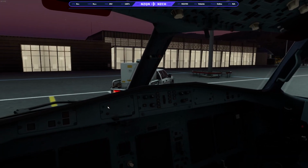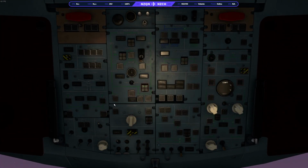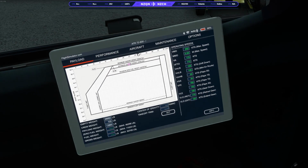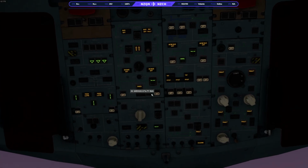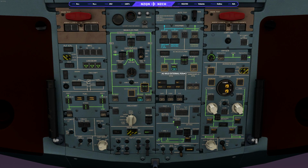So the first thing we got to do here is obviously get the batteries on. I'll turn on the flashlight so you can see. That doesn't really help. So the battery is located here. Battery master switch takes a second to pop on. And then you got to come down here to the aircraft, and you got to manually put the ground power on every time. Come back up. As you can see, stuff starting to light up. We'll hit the external power for both. This is the AC, and this is just the battery to keep the thing going.